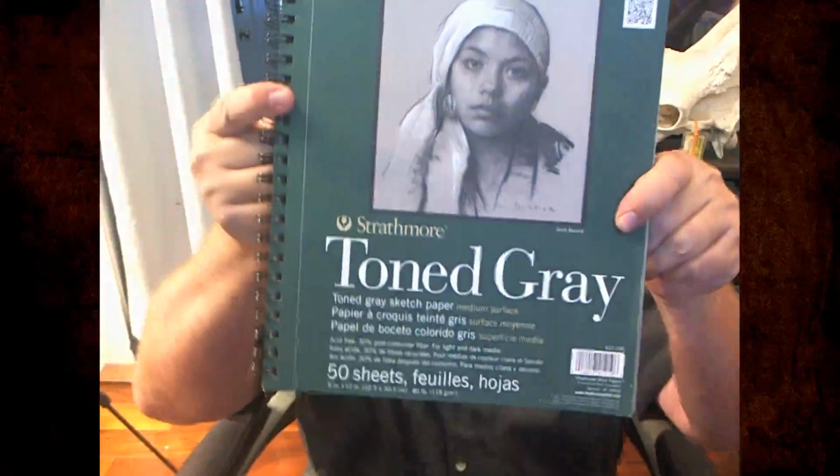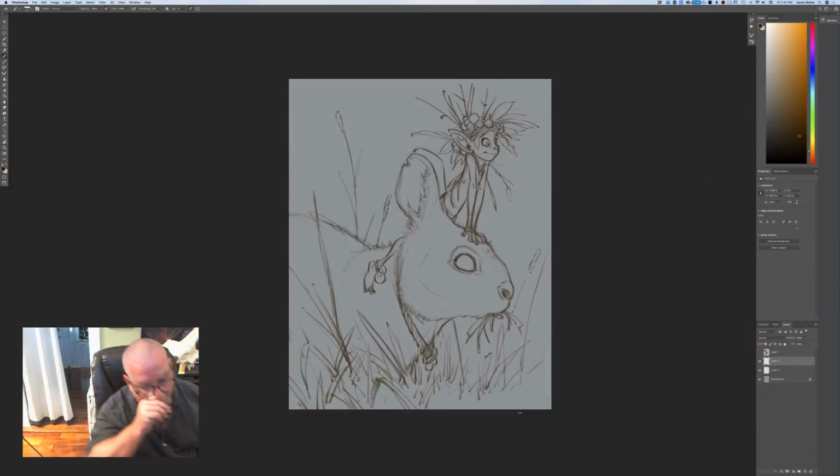Strathmore toned gray. This one's 9x12. This is my favorite size right here, so that's the one to get. I haven't even started drawing on this one yet. Brand spanking new.